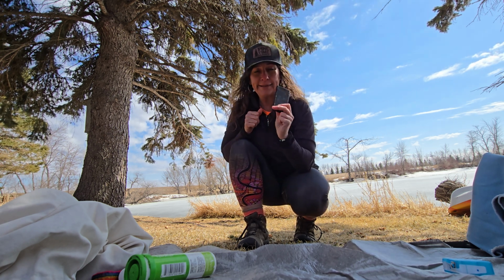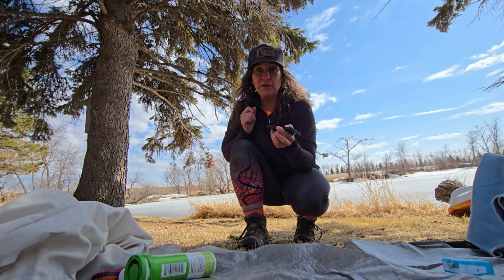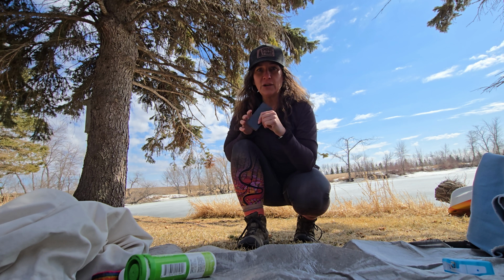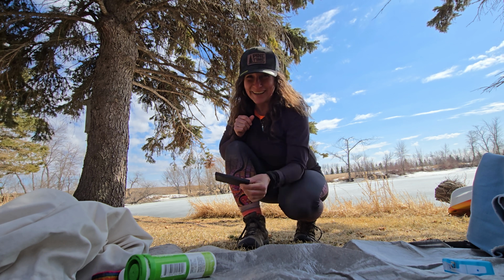Frozen mornings equals dead battery. Sleep with your batteries inside your bag to keep them warm and functional. They'll thank you by being ready in the morning when you are.